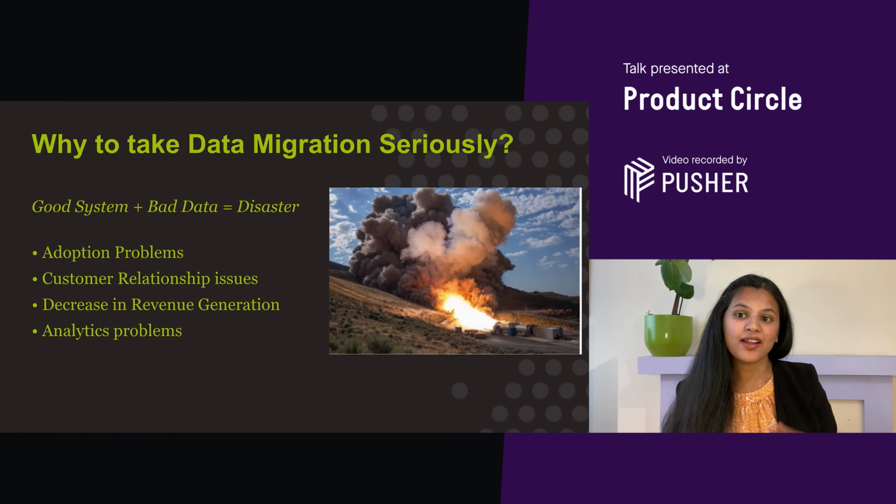So let's start with why. Why is it very important to have a clear data migration strategy? Because even if you build a near perfect technology platform, once bad data drives the platform, it can turn out to be a potential disaster and nightmare. This will result in difficult customer adoption and retention issues, revenue impact, and lastly, incorrect and highly volatile behaviors, which drive inaccurate analytics.